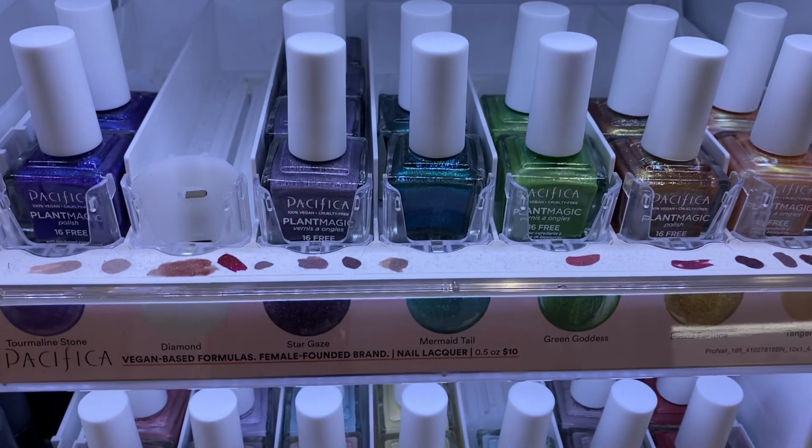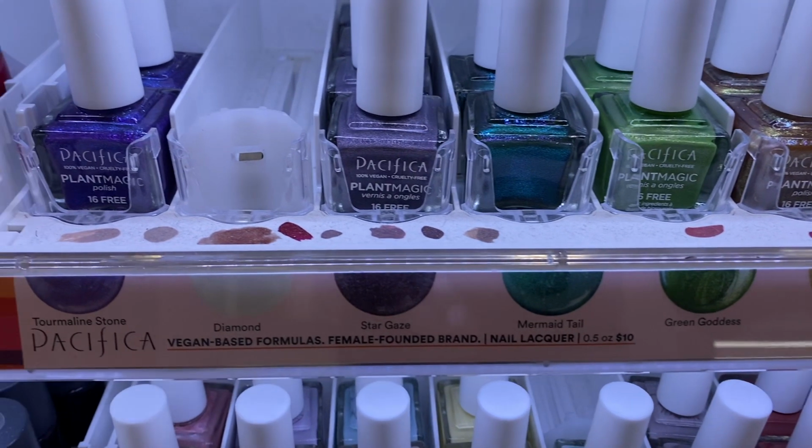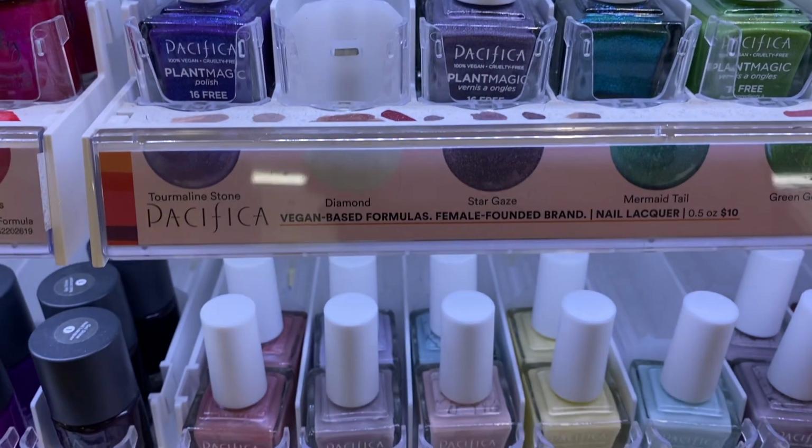So as you can see, the clip I'm showing you right now is of the new Pacifica Plant Magic polishes. They are 16 free and 100% vegan and plant-based, which is very, very cool.